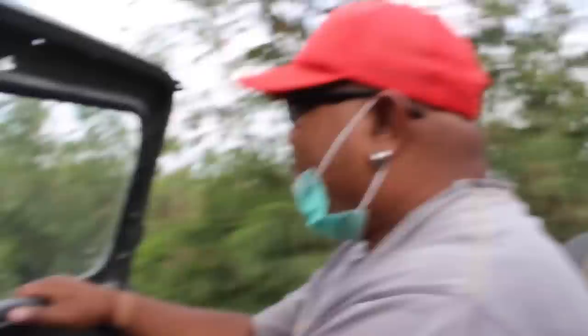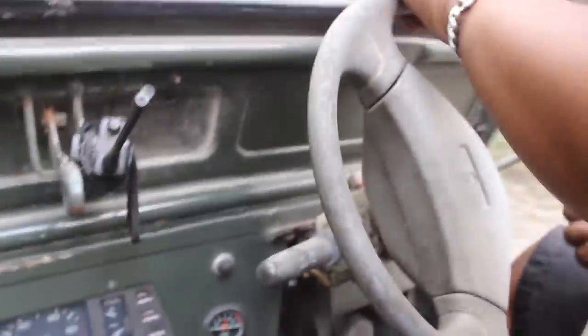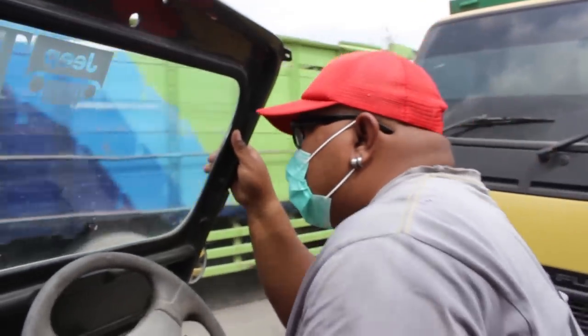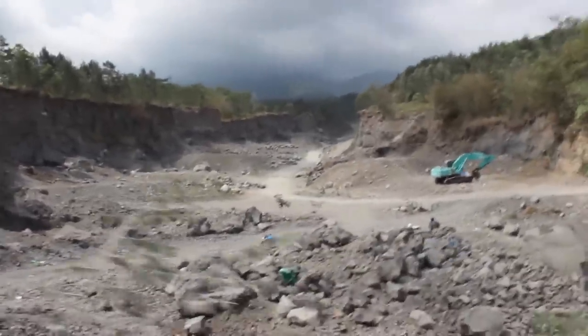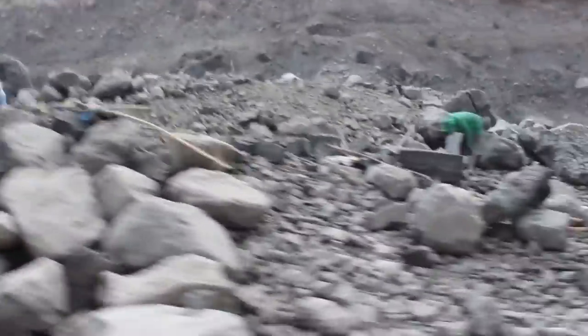The price of 350,000 rupiahs includes insurance for 4. So actually, the jeep is only for 4 people, but if you have more than 4, then the additional people does not include insurance. Before you take this lava tour, make sure you put your mask on, which is provided by the management.